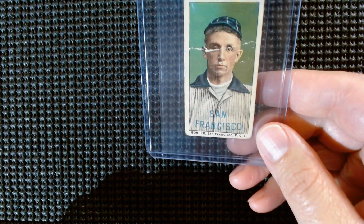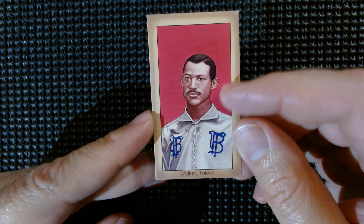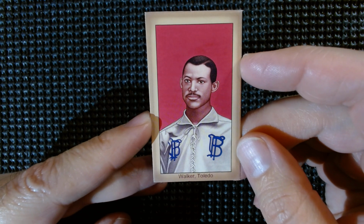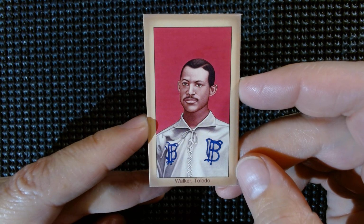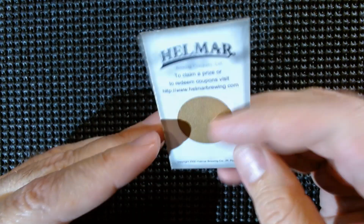Alright, this one's a beautiful card. This reminds me of some of those really cool OBAC uniform designs. This is Walker from Toledo. Now, isn't this the guy who was the first, officially really the first African American in Major League Baseball in the 1800s? And they tried to pass him off as Cuban, and then eventually he was run off the team, but I believe that's who this is, because I believe Toledo was one of the original National League teams, 1876 on, but if I'm wrong, you could look up Walker.